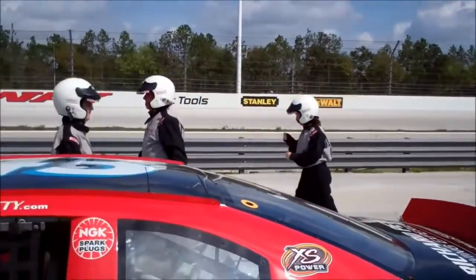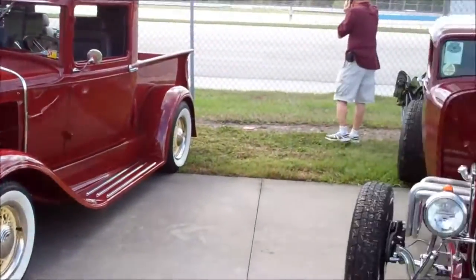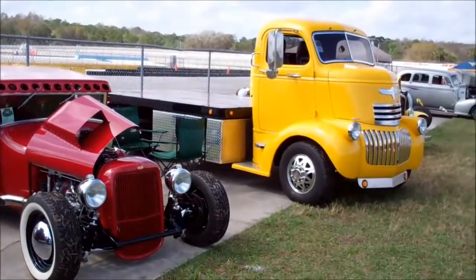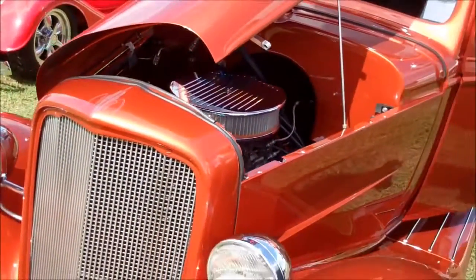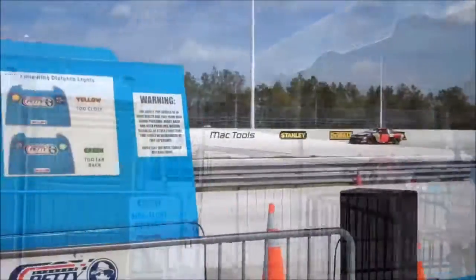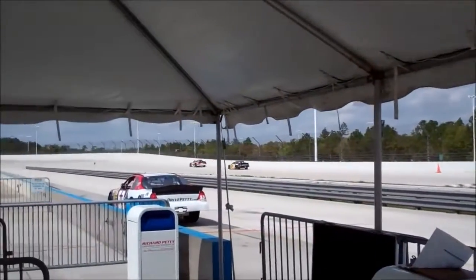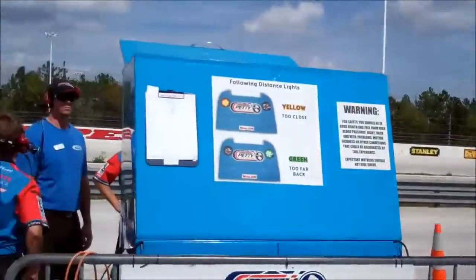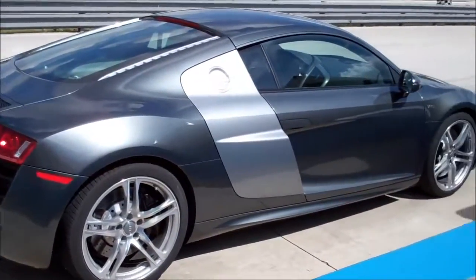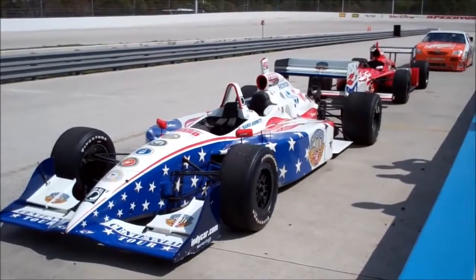Can't wipe the smile off their faces. Exotic rides too. You can spend $300 to drive one of these. It makes more money. The tandem seat.